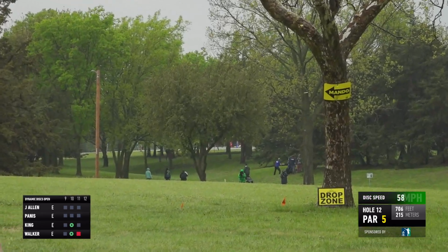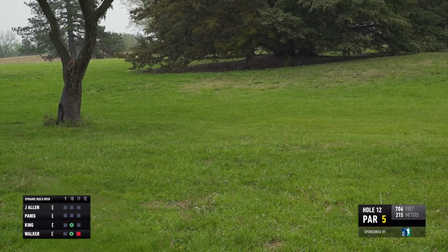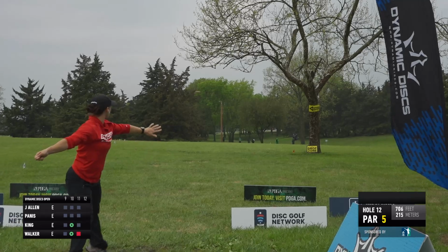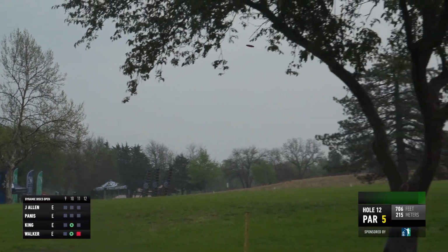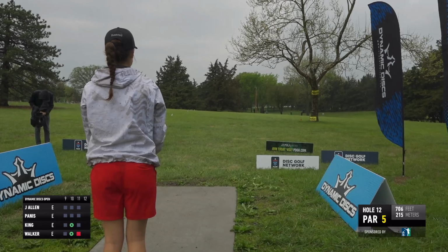Hayley King with a pull. Missed that tree. Yeah, she almost looked like she was throwing it on the group in front of her. It was kind of getting close. Hayley King problems. Jen Allen has those same problems. Jen also tracking some skulls on her way in here. Wow. Flying past Hayley. What a bomb.